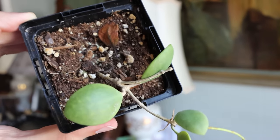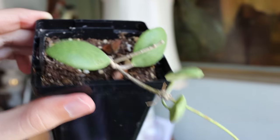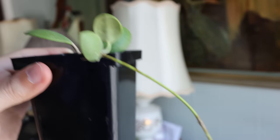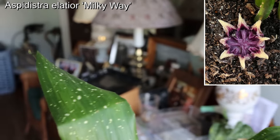It's in Miracle-Gro. I might put it in peat moss and perlite, like some of the other plants that responded well to that. Aspidistra elatior Milky Way. Look at those constellation-like leaves.